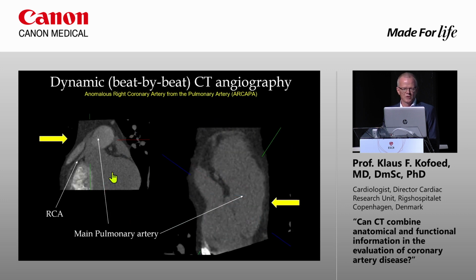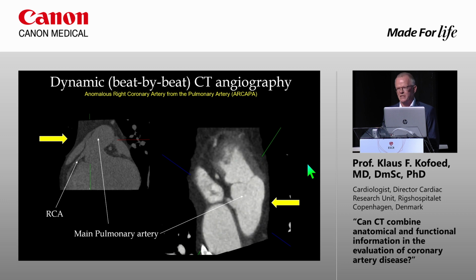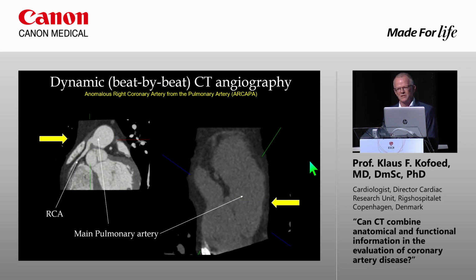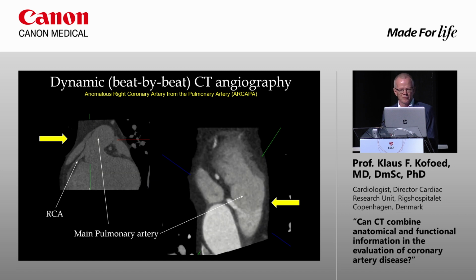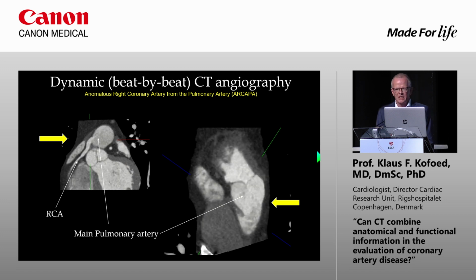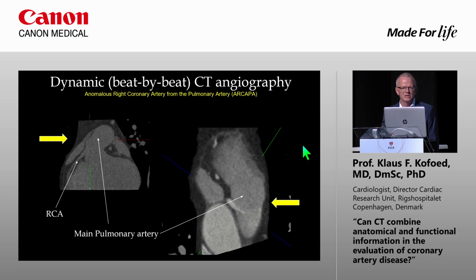Just let me show you one of these examples. Don't do it at home. This is a very difficult pediatric case, a congenital heart disease patient, where we did sequential acquisition, of course, with a very small scan range to keep down the radiation. It's just to explain to you what is obtained by doing a dynamic sequence of imaging with the CT scanner.